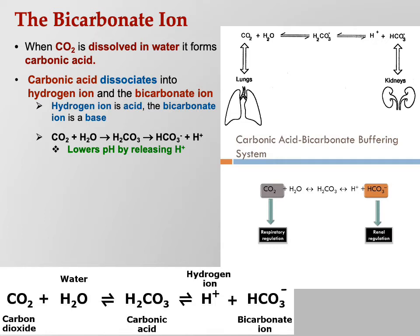making acid. On the other hand, if the equation runs in this direction, and it can, the reaction, I say equation, reaction, this is the equation of the reaction. When the reaction runs in this direction, hydrogen will bind with the bicarbonate ion to form carbonic acid, H2CO3, which can then break apart into CO2 and H2O. That's going to raise pH by binding the hydrogen. What we're going to see is this what happens in your lungs and in your kidneys.